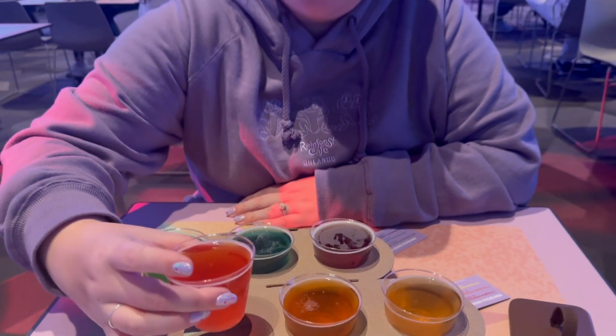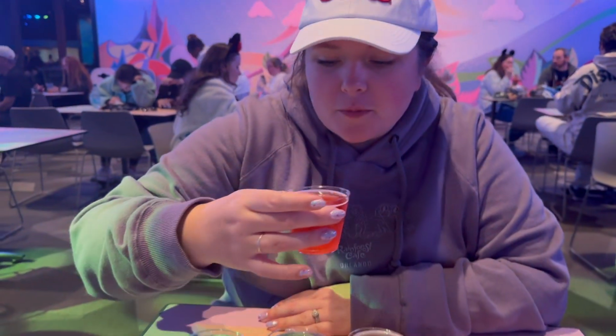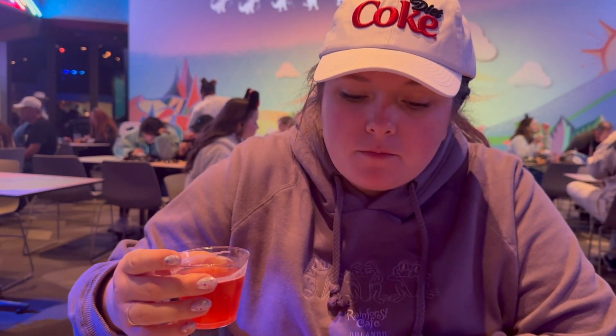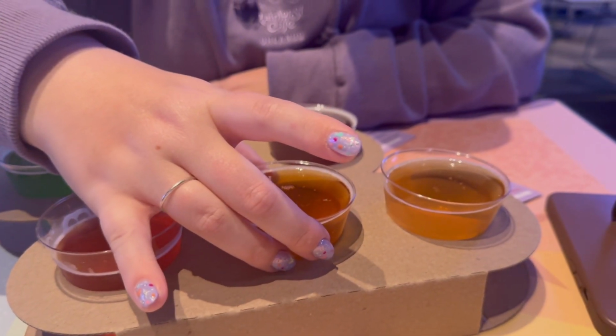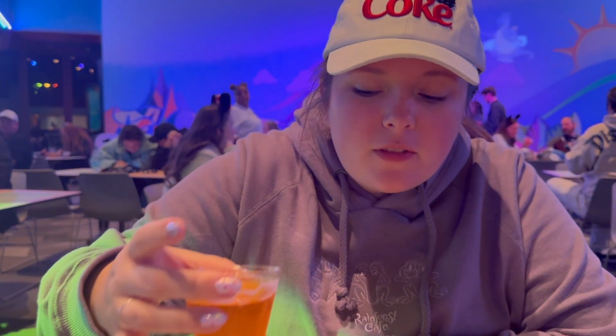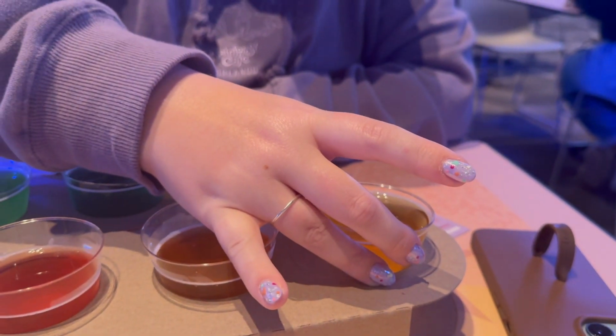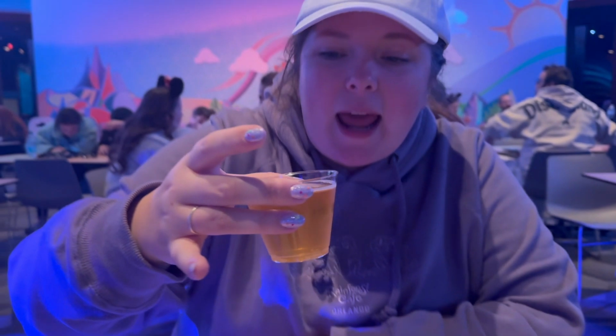Which one are you starting with? Black cherry. We're going to go in rainbow order. That's very good. This is blood orange. Not as flavorful as this one, but still good. Hard ciders are usually pretty palatable. Pineapple.